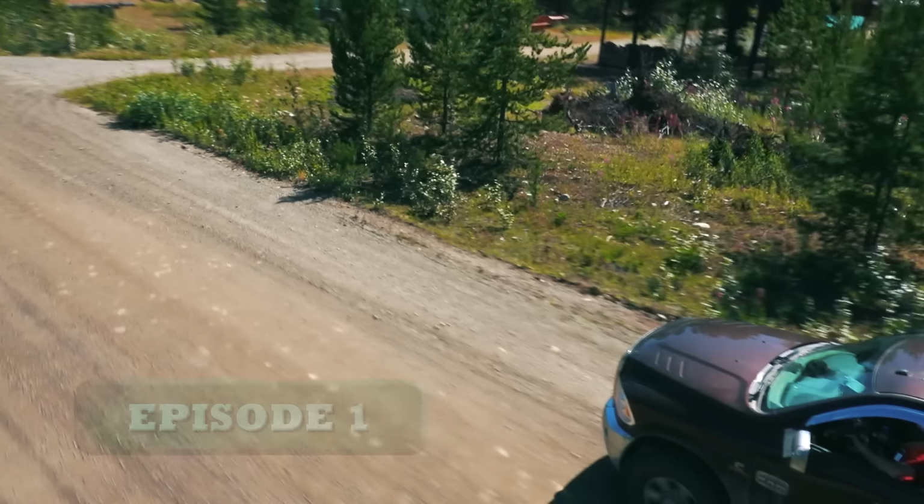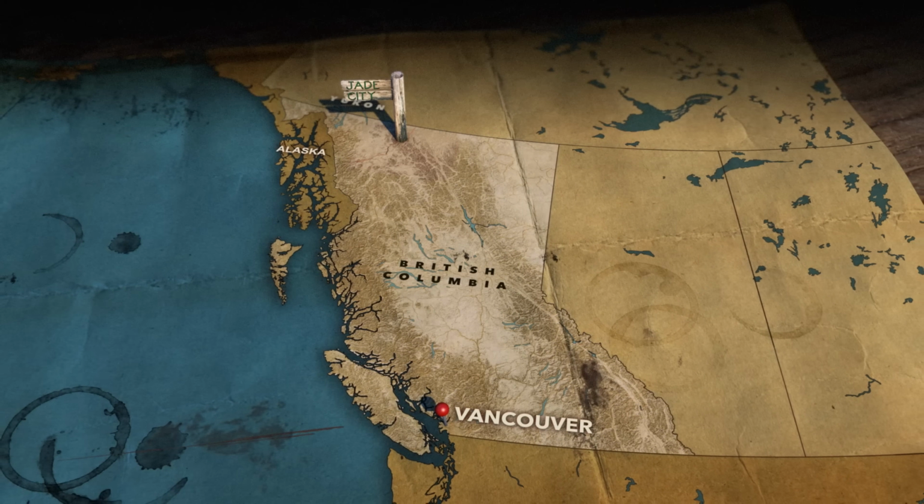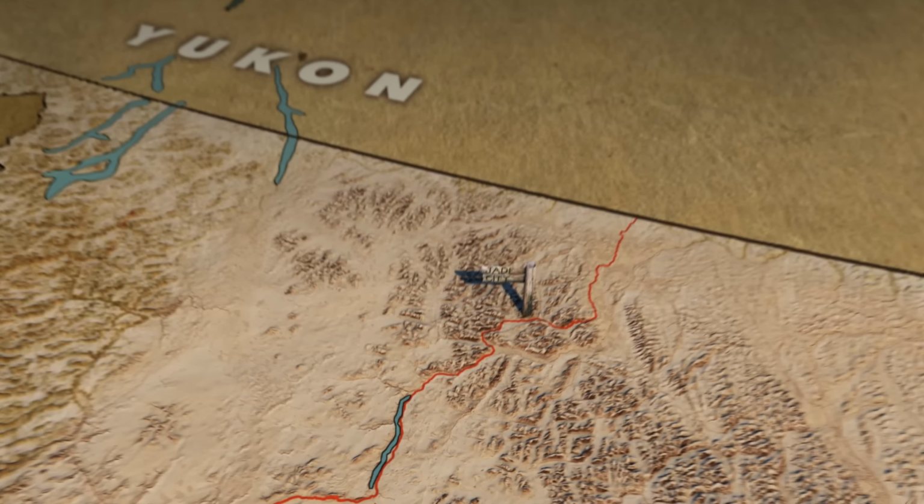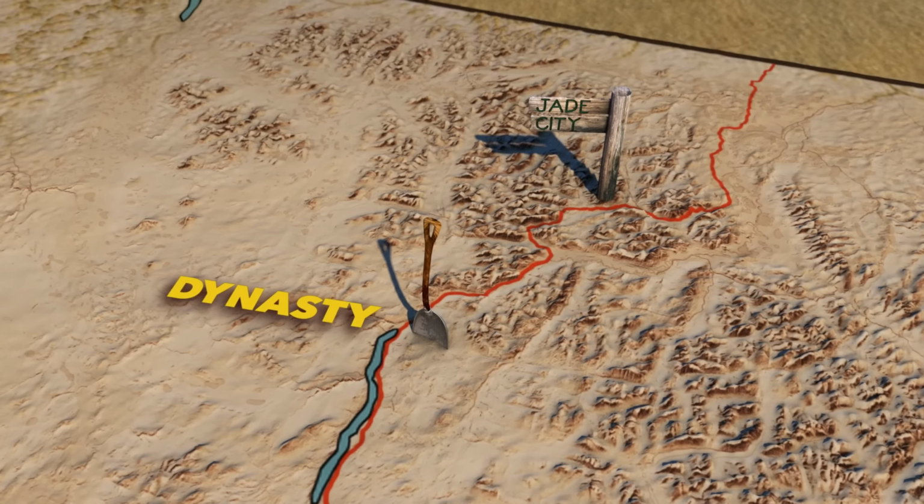City, British Columbia. If you're looking for the middle of nowhere, it's here. It's 24 hours from Vancouver and an hour to the Yukon border. Just down the road is the Bunce's most promising jade mine.